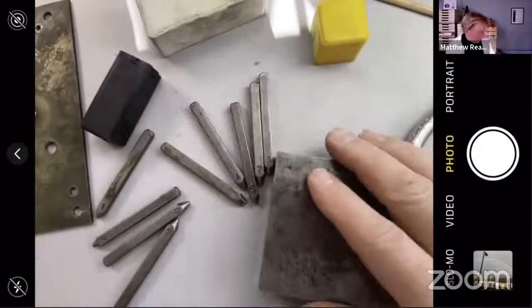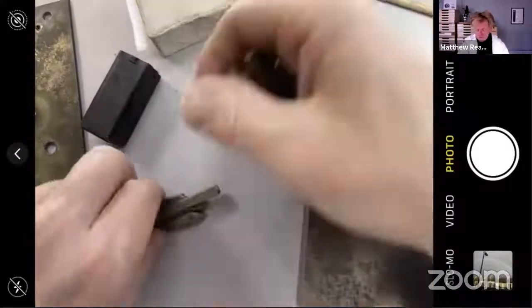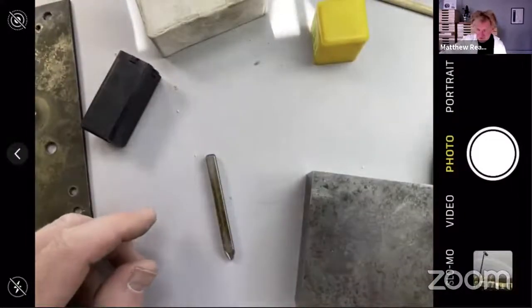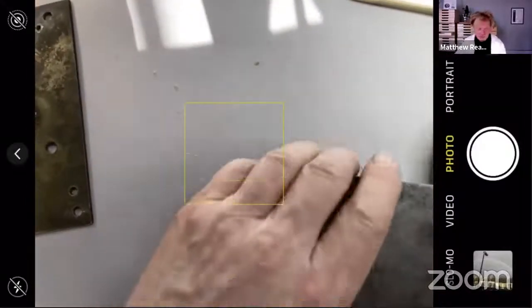Oh, there we are, all done, marked up. Probably the only time or the first time that's been done on television, we can call it the television. So you saw it here first.